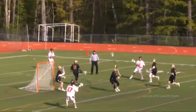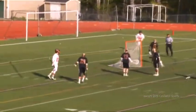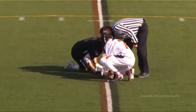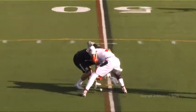They were very patient in getting the ball up over the field from the initial whistle. I think that's going to be a mistake. I'm pretty sure it was 17 who got that. Yep, it was. It was Jack Cusack who got that, no question.